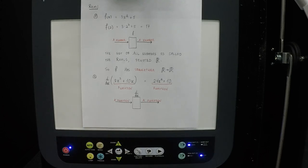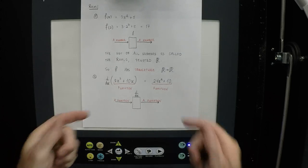Well, when the input is the product of two functions, the derivative machine does the product rule. When the input is the composition of functions, it does the chain rule. All kinds of interesting things. Calculus 1 is the study of this.